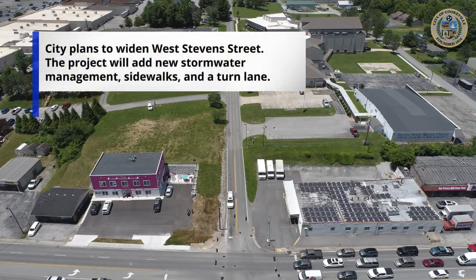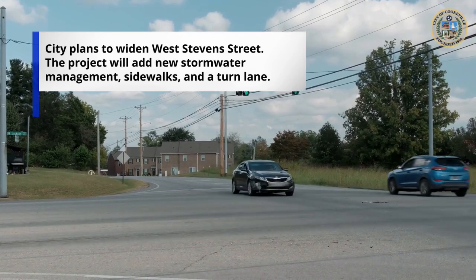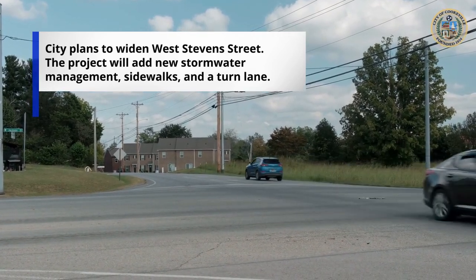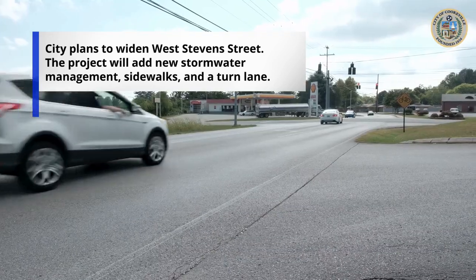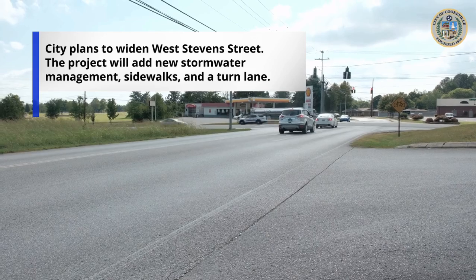A second transportation project to update you on is the West Stevens Phase 1 project. For those of you that travel West Stevens Street between Willow and Jackson Avenue, you're well aware that it is in need of repair. Many have questioned why we've delayed resurfacing the street. The reason is major improvements to the street are planned.